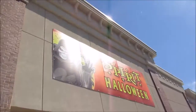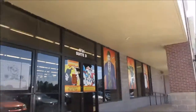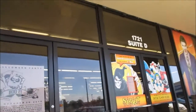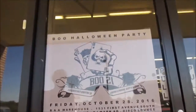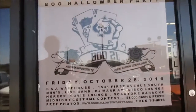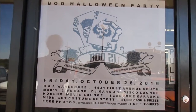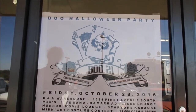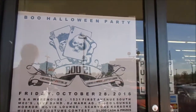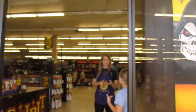We're back at our favorite store, Spirit Halloween. Halloween party. B&A Warehouse, First Avenue South, Horror Movie Land, Karaoke, Costume Contest. Hell yeah. Oh, we need to finish our costumes and go with that. I know. It's the day before Tannehill. We need to do them both. Yeah, I think so. That'd be fun. That would be a lot of fun.